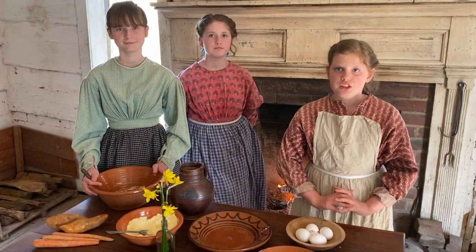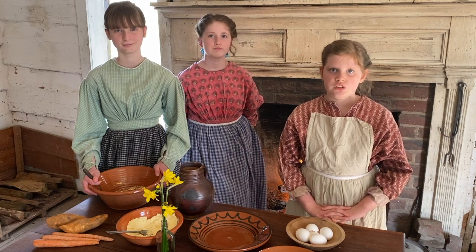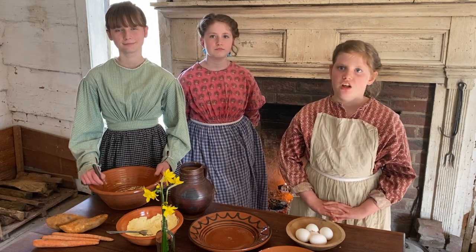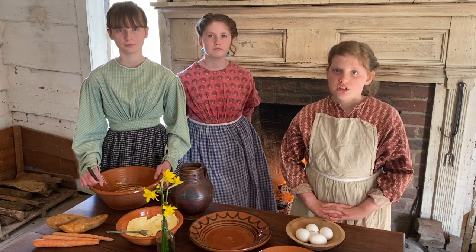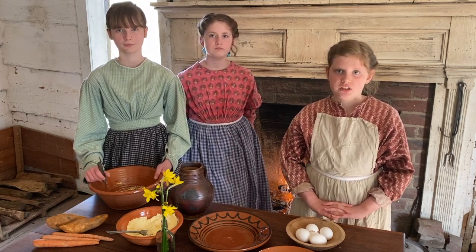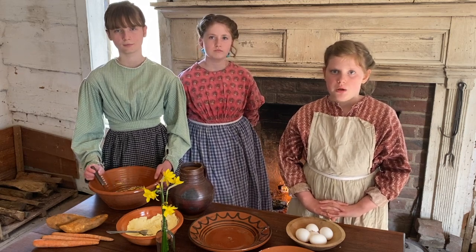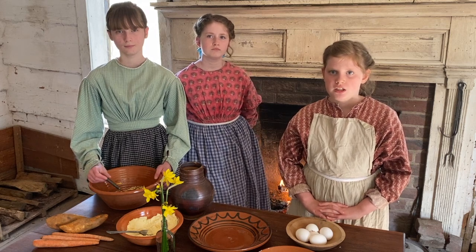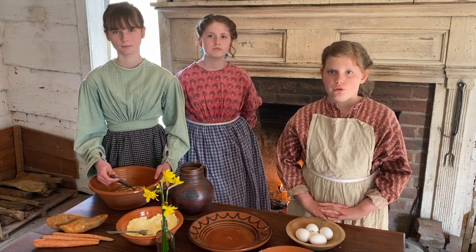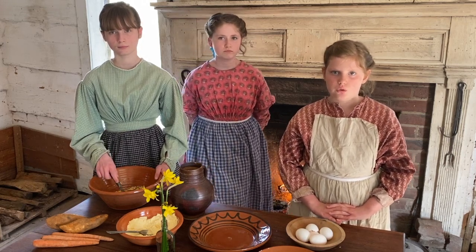In the 19th century, everyone cooked their food over a fire. You can do this outside or inside over the heat in the kitchen. Corn cakes could be baked in a Dutch oven or cooked in the hot ashes. But we're going to fry ours. Just like today, children who cooked in the kitchen had an adult there to cook with them.